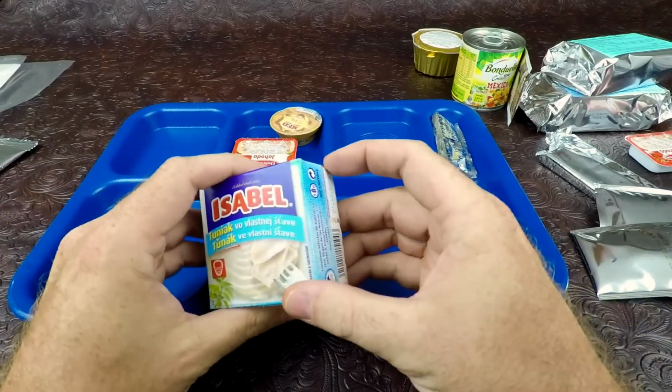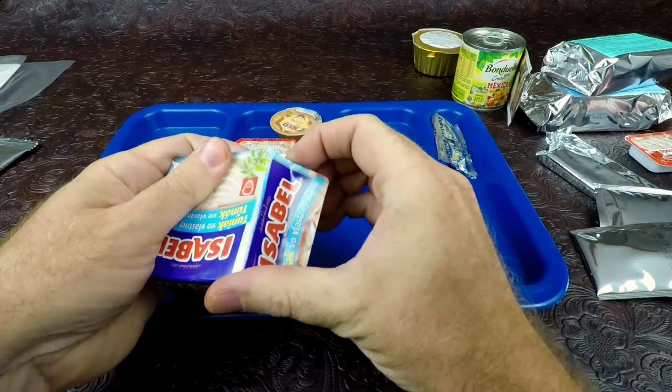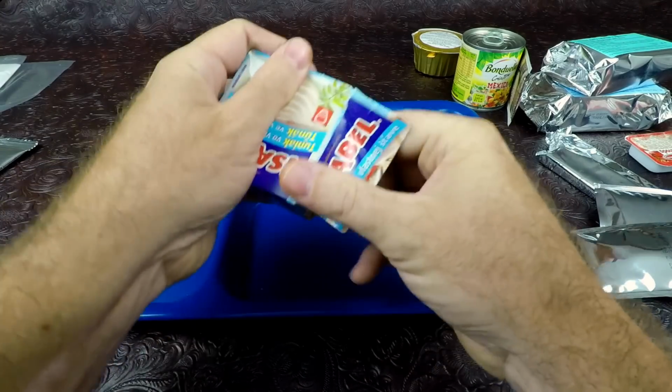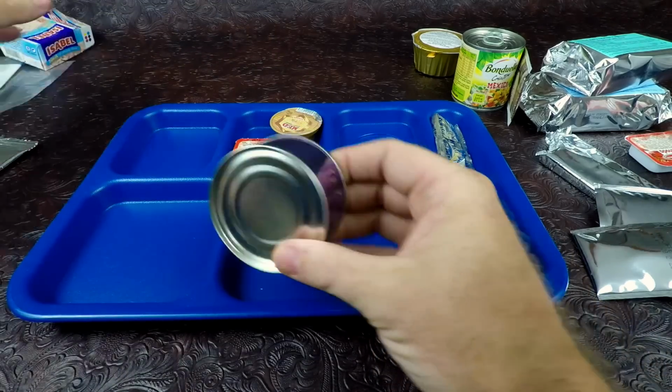Let's go and open up our tuna and brine. Yeah, just a little tiny can.